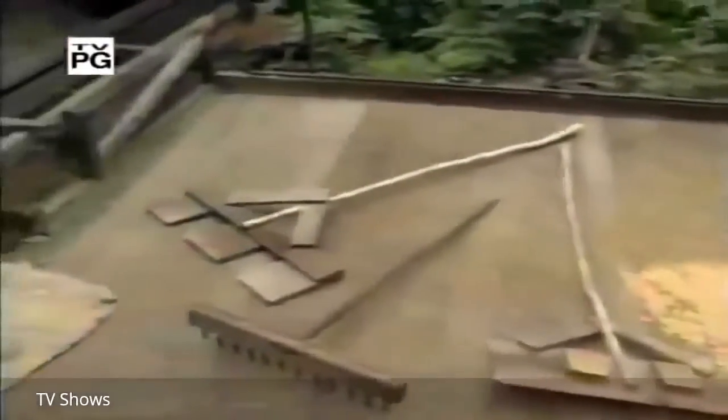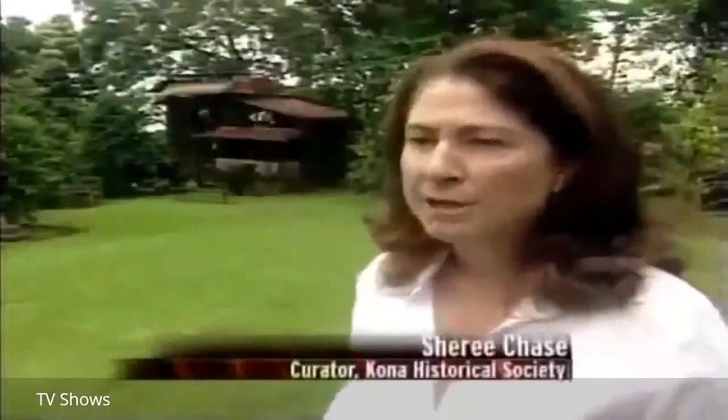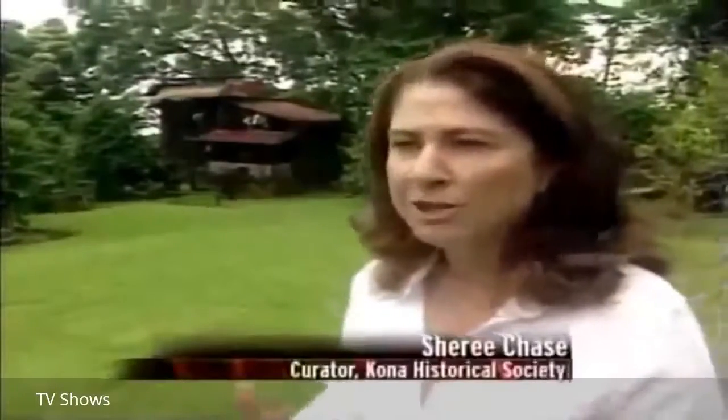This 100-year-old living history farm, operated by the Kona Historical Society, grows and processes coffee the old-fashioned way. It was a technology that was developed by the Japanese first generation and second generation beginning in the 1920s. So this was a small family mill. It was meant primarily to process the ripe coffee fruit into a dried product called parchment.